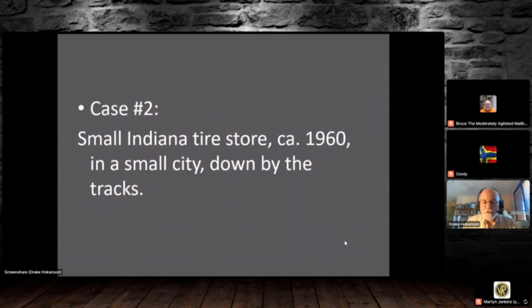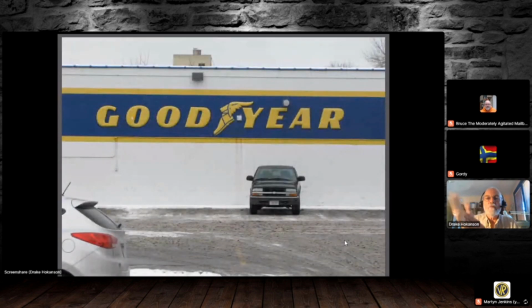So here's another case. This was kind of fun. Same railroad. This happens to be Ron Kofer's Lake Erie and Southern Railroad. It's a small Indiana tire store, circa 1960, in a small city down by the tracks, kind of the wrong side of the tracks part of town. So here's another way you do research. You see stuff in your own town.